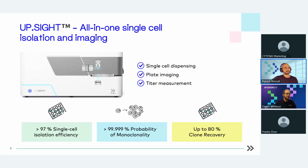One device I want to give a special mention is the UP.SIDE. As I said, it's the core of each project because they start there. Clones get dispensed here. So it is a single cell dispenser. You can see the three key features: single cell isolation efficiency, the probability of monoclonality, and the clone recovery.